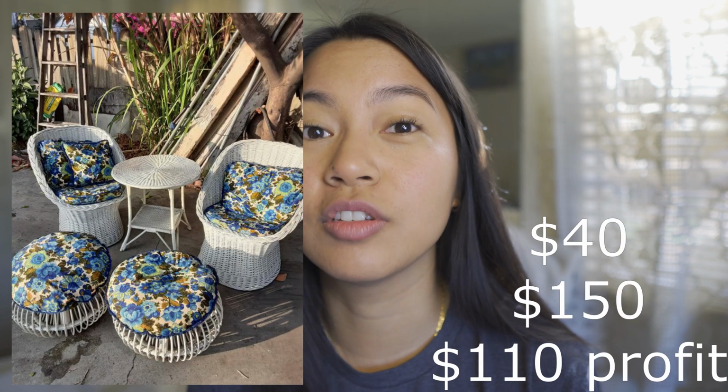I listed this at $225 because you should really go higher because everyone's going to be negotiating down. That way you can get the best profit. In addition, it was a set, so sets tend to be more expensive, and I just gave it a go. On Sunday, there was this woman who was interested, and she was like, hey, I'm interested in buying this for $150. And at that point, I was like, oh my gosh, that's $110 in profit.